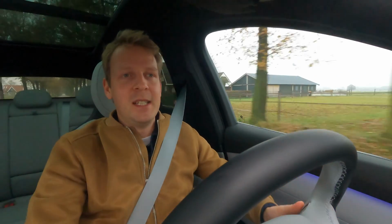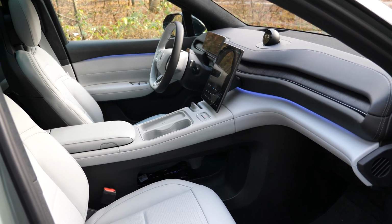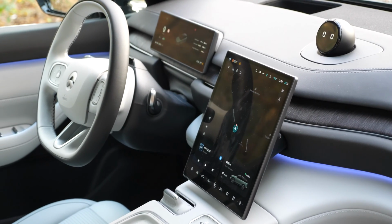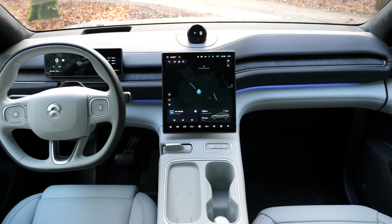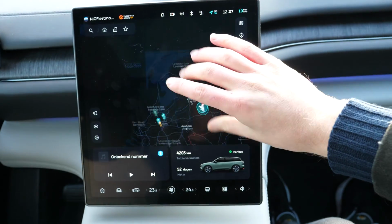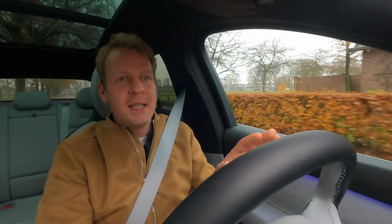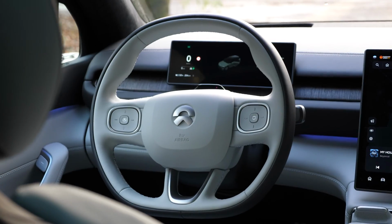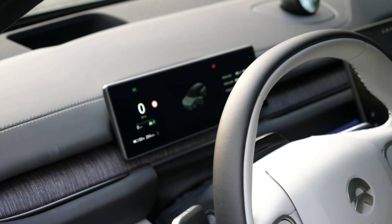Now here up front, you also get a lot of comfort and a lot of technology. You get a big center infotainment screen that looks a little bit like the screen that you get in a Tesla. Basically, the entire setup is a little bit Tesla-like, which is not uncommon for modern Chinese EVs. They all look a little bit like Teslas on the interior, and this NIO is no exception. In front of you, you do get a digital gauge cluster, which is something you cannot get in a Tesla Model 3. Something else that you cannot get in a Tesla Model 3 is NoMe.